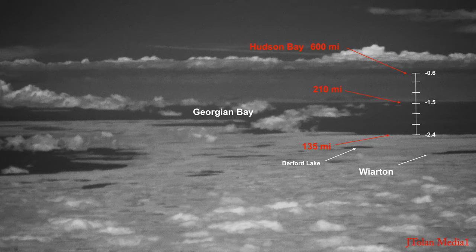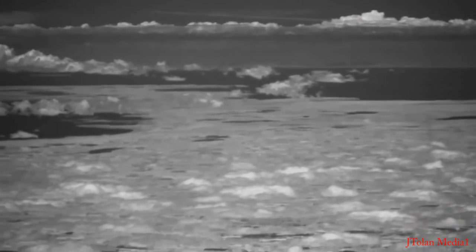I did an analysis here by looking at the distances of 135 and 210, building up a scale and then extrapolating out. And it looks like that correlates with the Hudson Bay. Pretty interesting, but we'll see more analysis later.